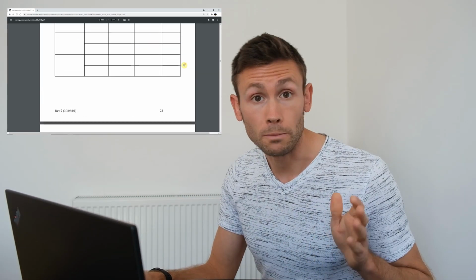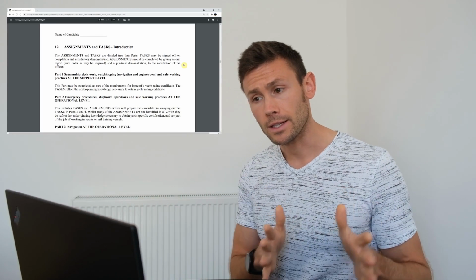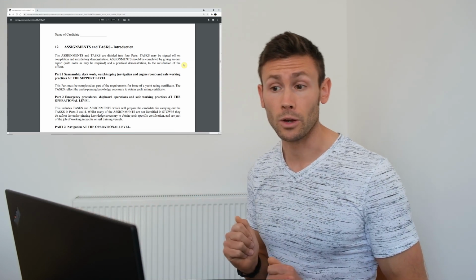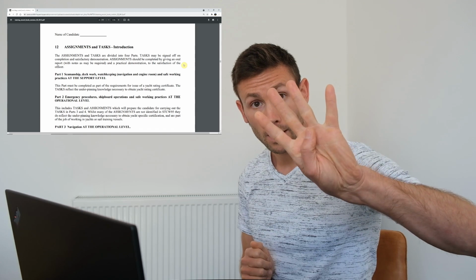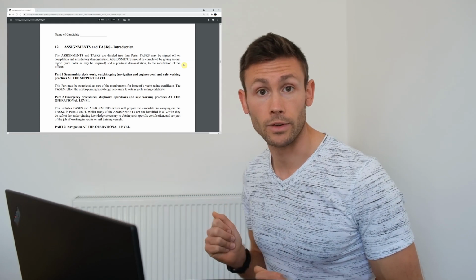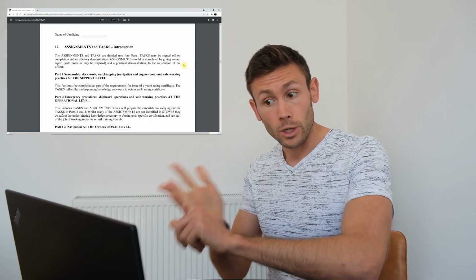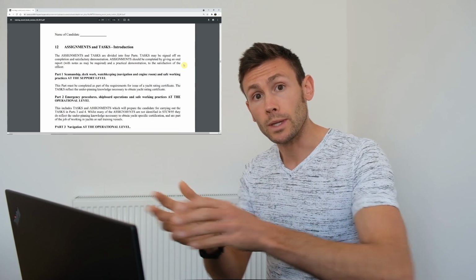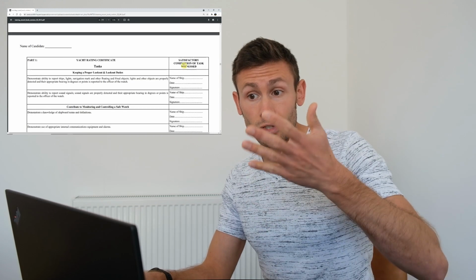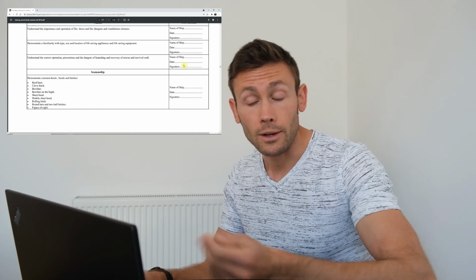And then we move on to page 23, section 12, assignments and tasks introduction. This is the little intro before it runs into all of those tasks that you need to get signed off. There are 4 parts. The first part is the one that leads to the yacht rating certificate. So if you're on the interior, in the galley, in the engineering department, and you want that certificate, this is the part that you need to get signed off. You can have a look through all of these tasks. It's interesting just to look at before you've even got a job, gives you some sort of an idea of what you're going to be doing on board.